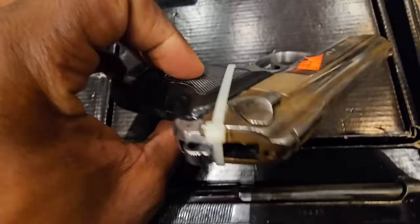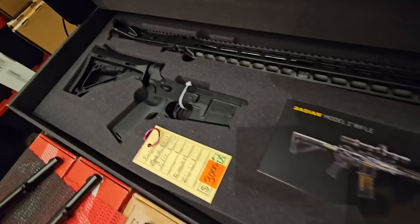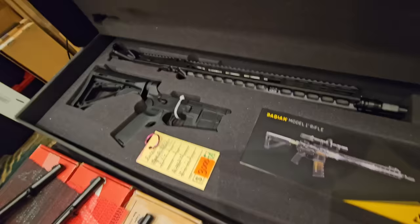We have here... Got a Radian Model 1. Is this in 223 Wylde? That is crazy. This is the first one I've seen at a show. There's actually a waiting list to get those. Yeah, from Radian. They build them in such small quantities. 3,000, that's a good price.